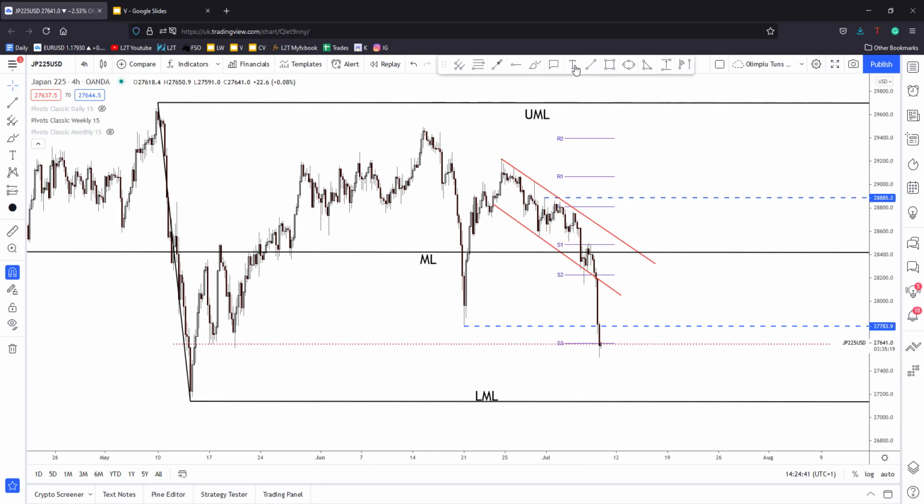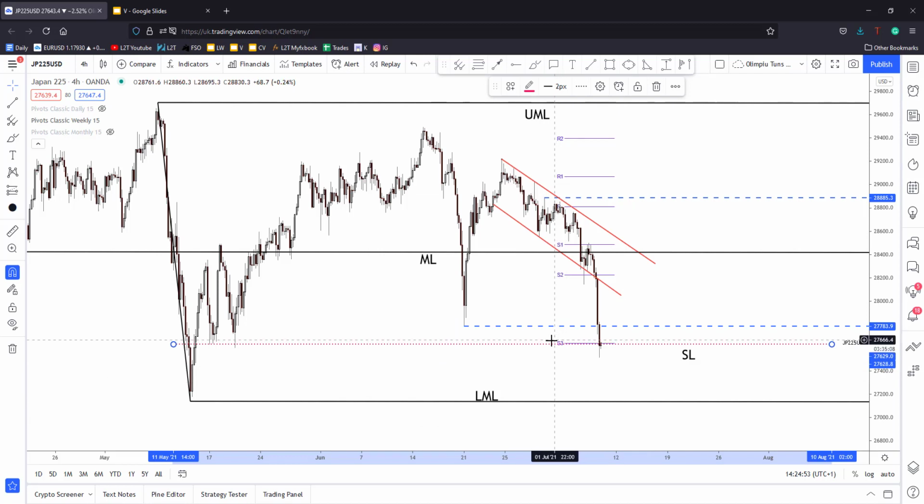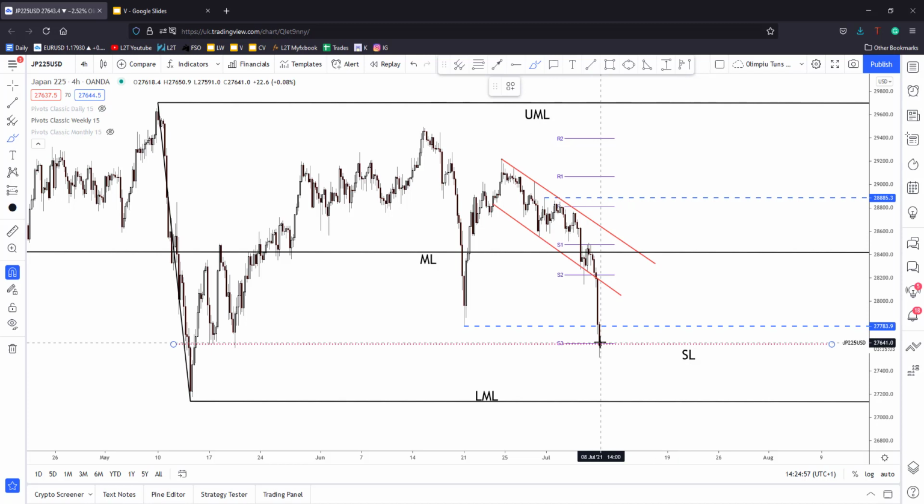And right now the Japanese stock index, the Nikkei, has reached this dynamic support, and also the S3. Okay, stabilizing, so closing, stabilizing here could signal a potential further drop towards the lower medium line. A potential further drop could signal a potential appreciation registered by the Japanese yen.